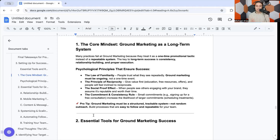Now, they have to consistently see you. Ground marketing must be ongoing. And honestly, that's probably already what's going to separate you from all your other competitors, all the other practices, DSOs, private practices in your area, especially if you're in a saturated location. This alone, the law of familiarity, will separate you if you're consistent.